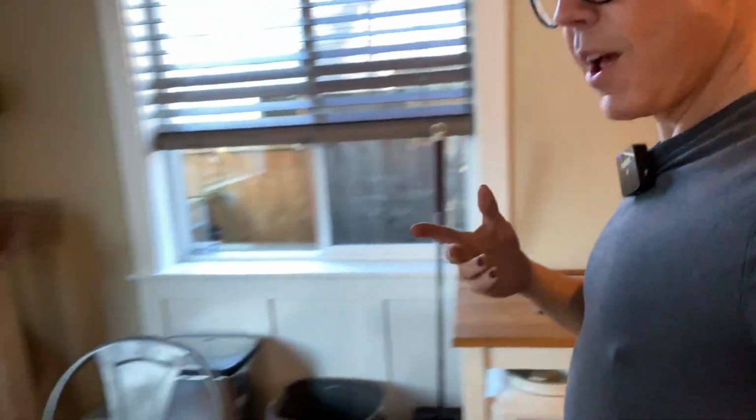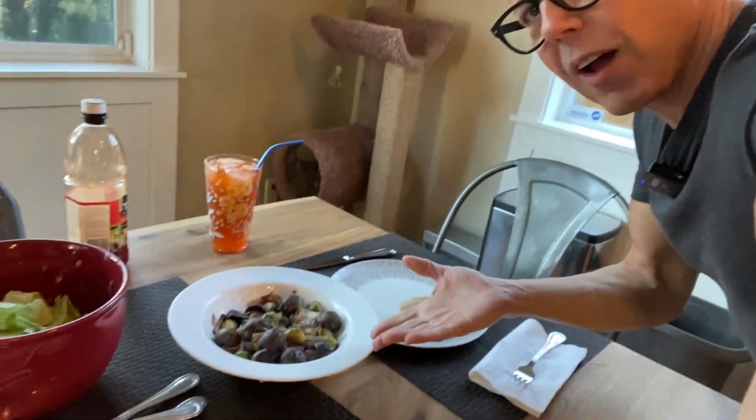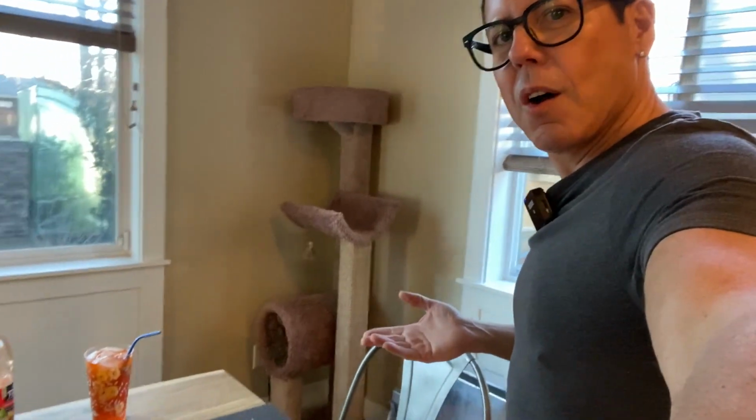Okay guys, so dinner is ready. Look at how beautiful it looks. We have pork chops, one for Matthew, one for me. We have the roasted vegetables that I did yesterday, and we have a nice salad. And yes, so you see, darling, you can be healthy and fit and easy to make.